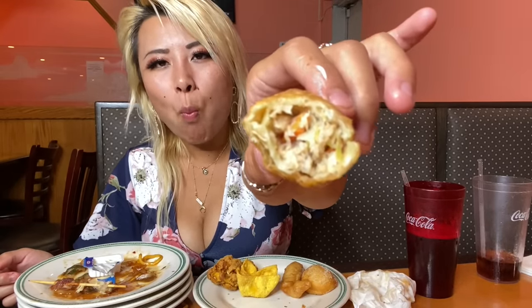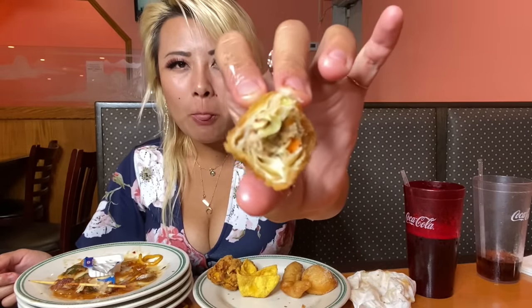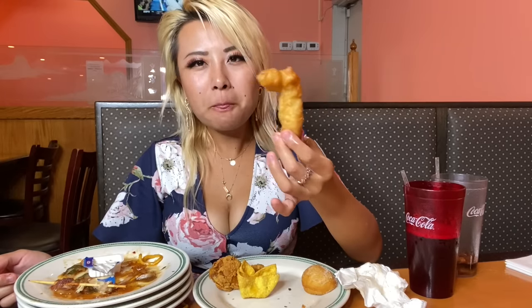And I think this was a chicken roll. It's a lot bigger than the spring roll. Yeah. So the inside is ground chicken, pork, and cabbage. Mm. I actually like this a lot. It's like fried pork.